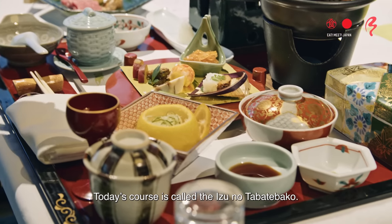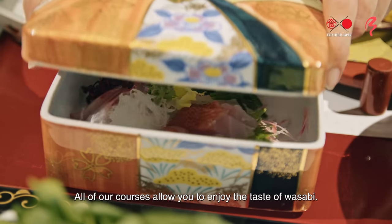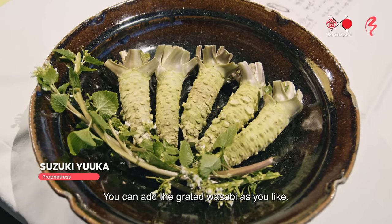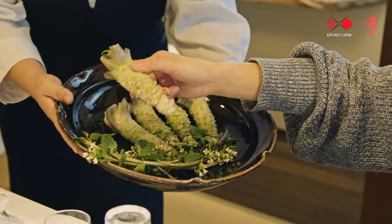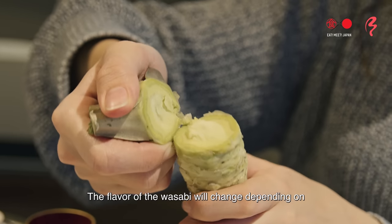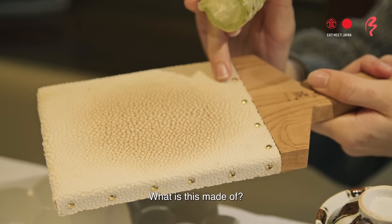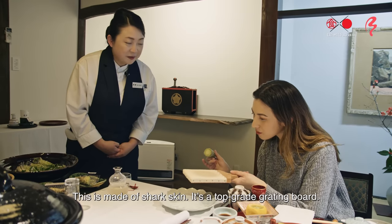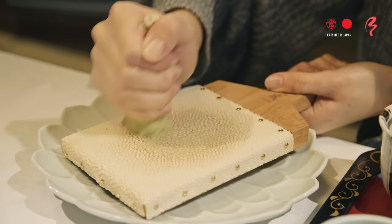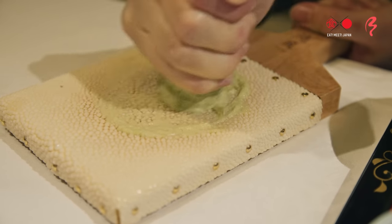This is a fresh wasabi root. It's burning my nose a little bit. And it's turned into this really like lime green creamy froth.